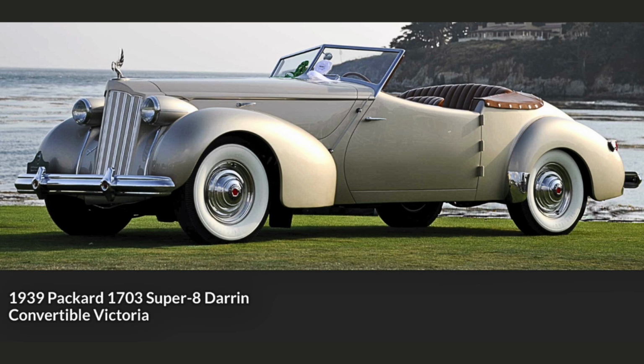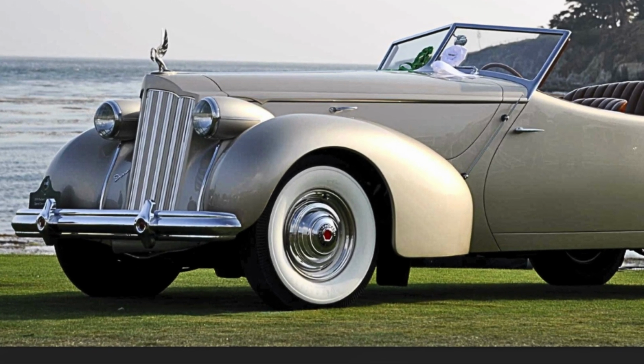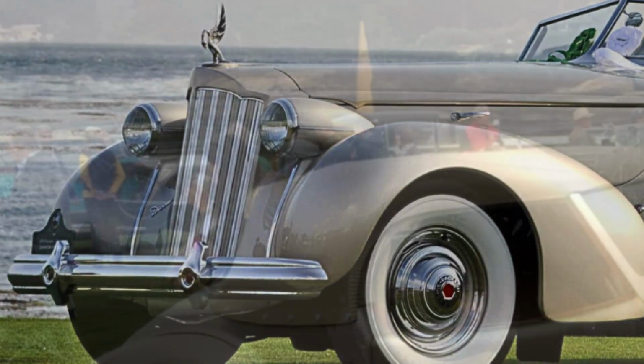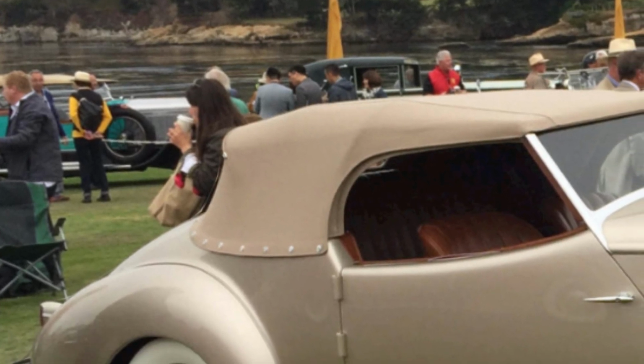This is a beautiful example of Dutch-Darrin's work, a 1939 Packard Series 1703 Super 8 that was completely rebodied by Dutch-Darrin in Hollywood. Some of the styling cues that made this car so special are the long hood, the swept back windshield, the doors in the reverse opening position. Notice how the front of the door is higher than the rear of the door, and then as it goes back to the rear fender, it swoops up and then drops down again.